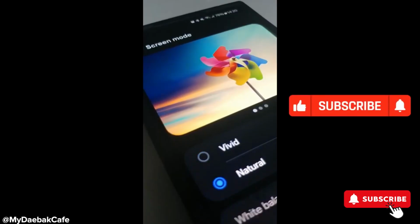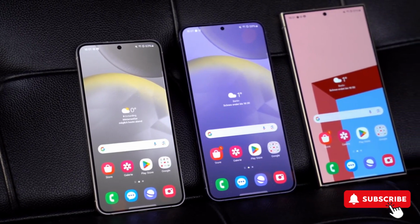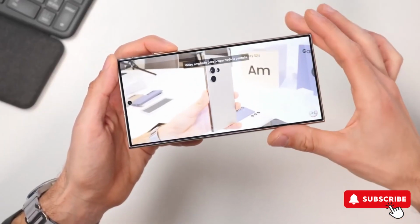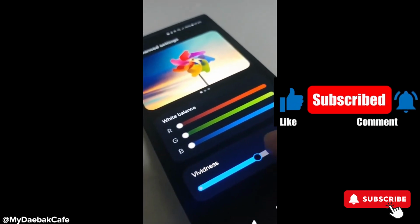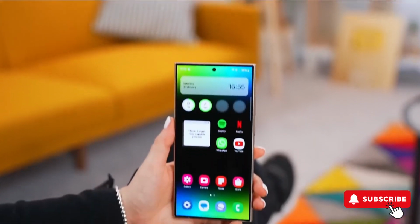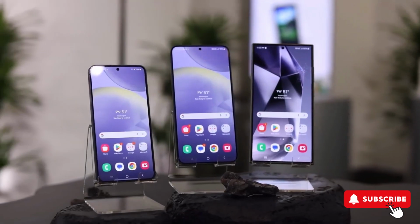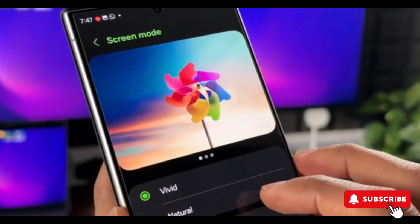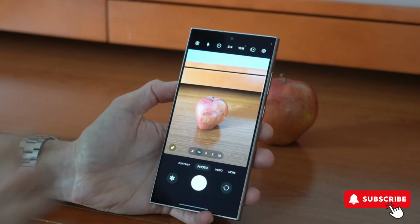One of the highlights of this update is the improvement in display vividness across the Galaxy S24, S24 Plus, and S24 Ultra models. Users now have the option to switch between natural and vivid display settings, allowing for more personalized screen color intensity. This addresses the feedback from users who found the original vivid setting too similar to the natural one. Additionally, the camera experience gets a significant boost with this update.